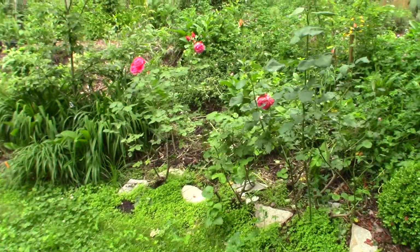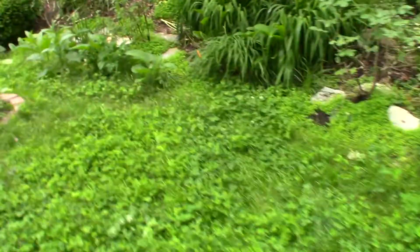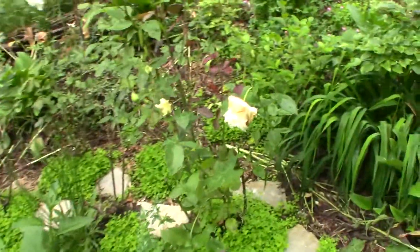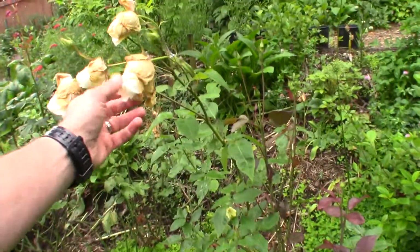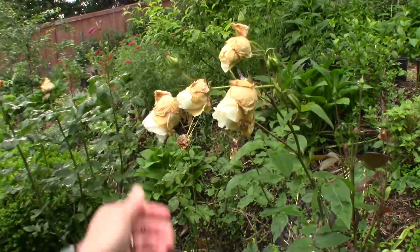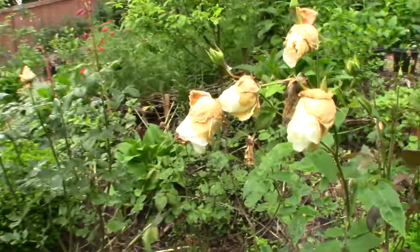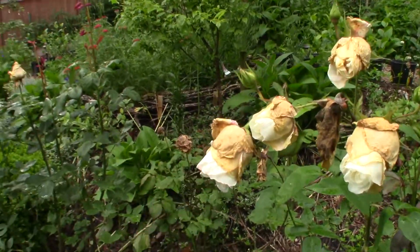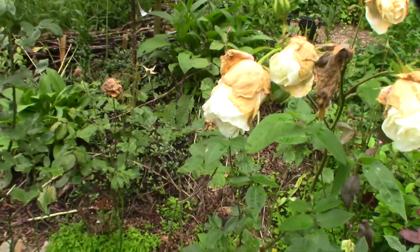And you can see our roses, and with all the moisture we've been having, let me take a walk over here to the roses. You can see that they're really getting beat down with all this wet, rainy weather we've had. We're losing a lot of our blooms. Oh, look at that, Mr. Spider. You blending in there, buddy? It's like a crab spider.